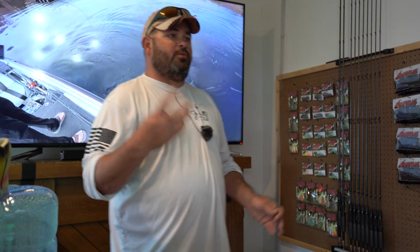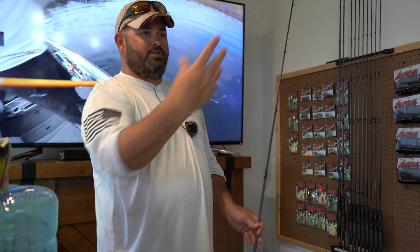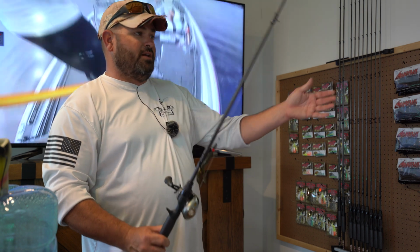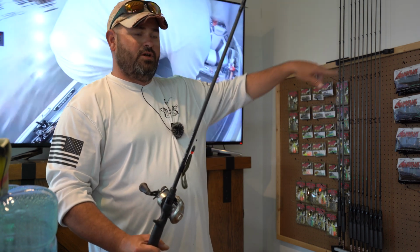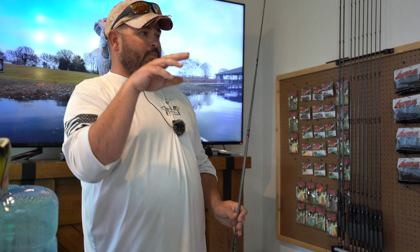If you throw a lizard or a brush hog, it's easy for them to bite the back of it and not get the hook, right? We can see how that happens. So this is a 6-inch Stroker Craw. It could be a Rage Craw, it could be a Bandito Bug, all of which I've seen here in the store. You've got all those, but anything that's short and compact and has swimming appendages.